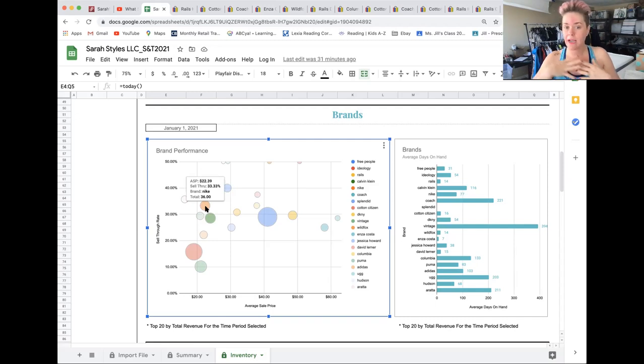Which for my strategy, I'm trying to increase my sell-through rate and keep inventory moving because I don't have any more space. So Nike is another one of my main squeezes. It's at a 33% sell-through rate, that's double the sell-through rate of my average for the month, and an average sale price of $22. Like I said, about half and half is going to be thrifted.